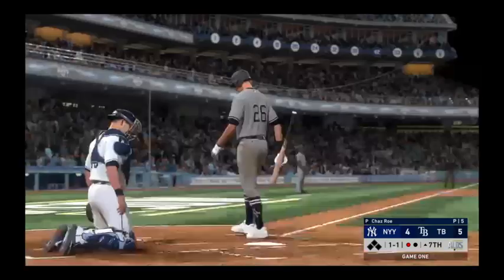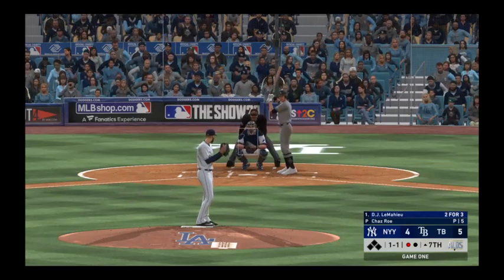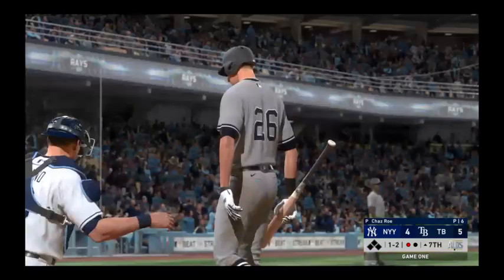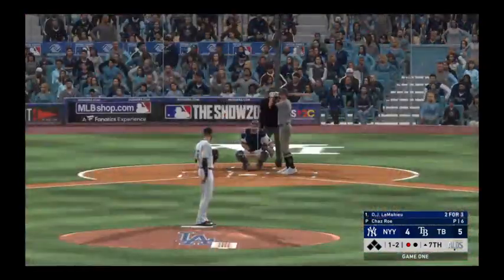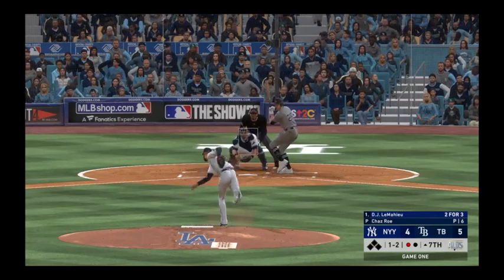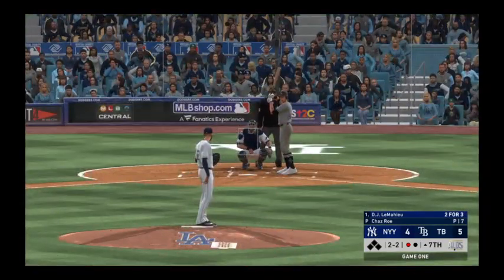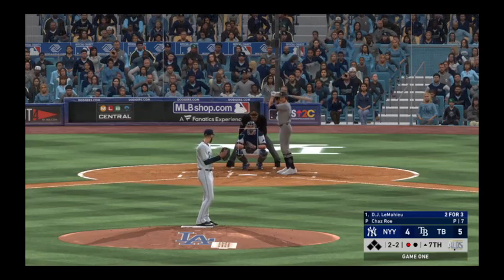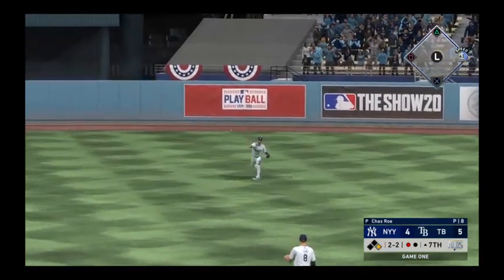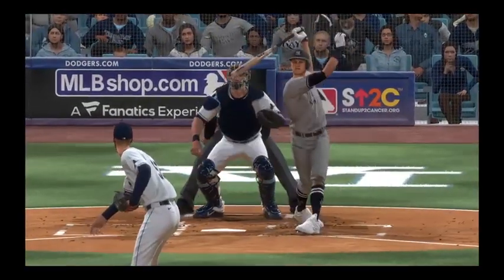Count even now at 1-1. Here it comes. 1-2 now. Now here's the pitch. That's ball two. Hey, that's a nice take by the batter right there, but that's a non-competitive off-speed pitch. Got to do better to at least entice a swing. The 2-2. Line toward right center. And that's into the outfield for a one-out base hit. Yeah, that hard hit single right there, that's clean. 3-for-4, he's looking locked in.